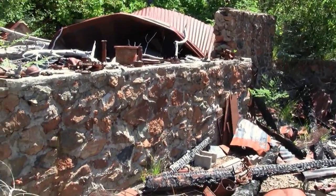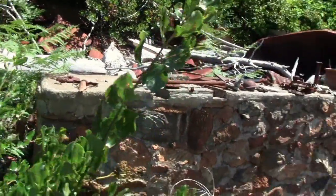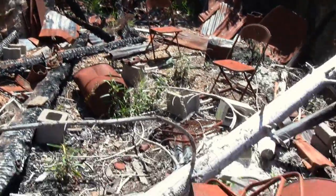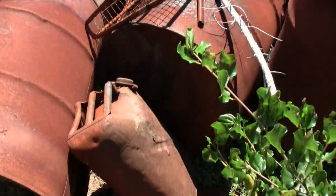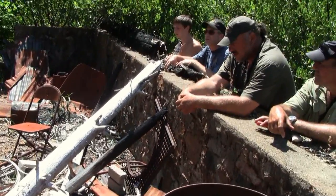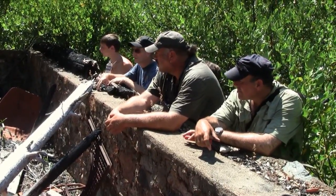Up there was the kitchen, and this down here, I believe, was the garage. There were a couple of people living here back in the 60s and 70s, and they were miners. They were working the bench below us. That's what I know about it, to the extent of the records that I've read. There are other records, but I just haven't had the time to read them. But there is a lot of history about this.